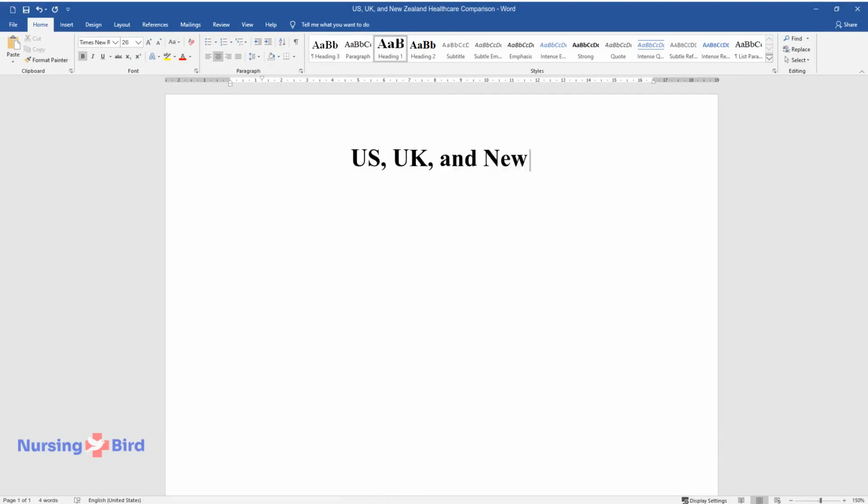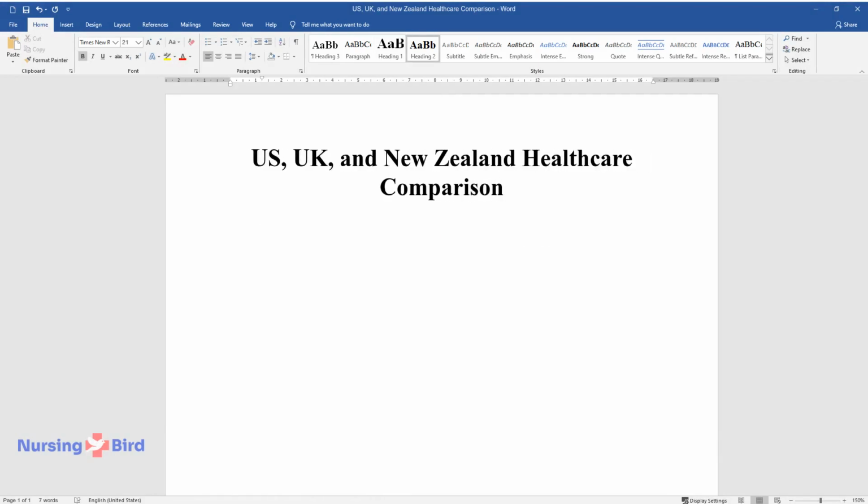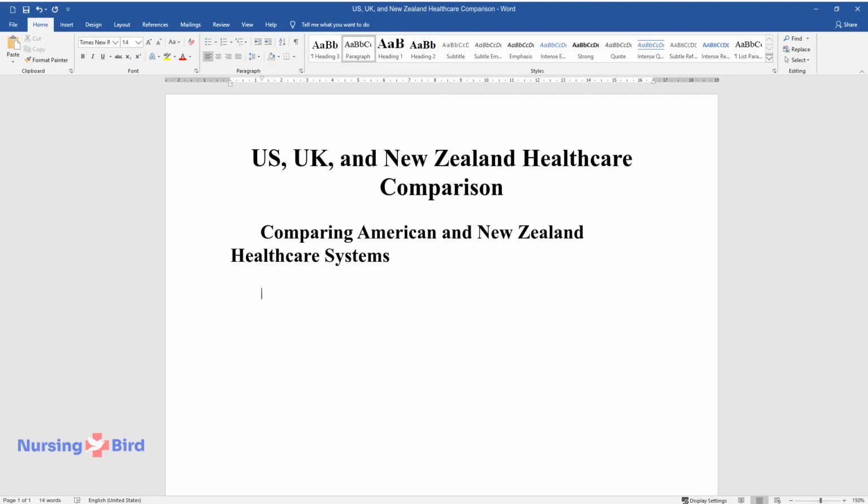United States, United Kingdom, and New Zealand healthcare comparison. Comparing American and New Zealand healthcare systems. Comparing the healthcare systems of the US and New Zealand, it seems important to note that they are rather different.